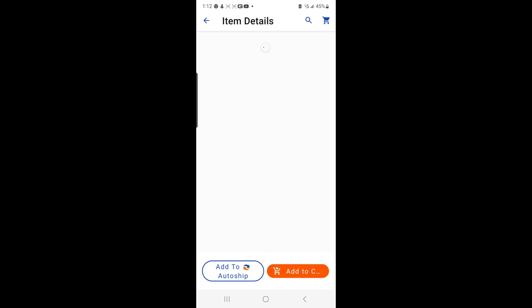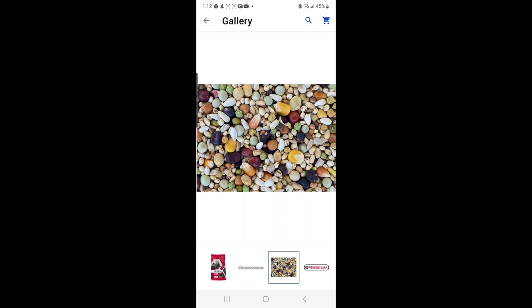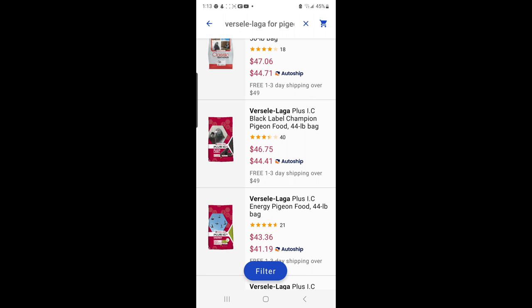You can open here and you can see what they have: black maize, dari, safflower, peas, toasted soybeans, and then the pellets that they put on it. And then there is a picture also here that you can see. Really nice. And then the other is just the Champion.